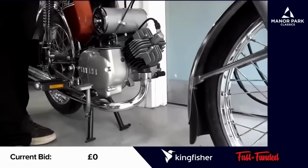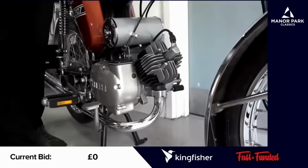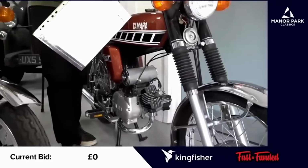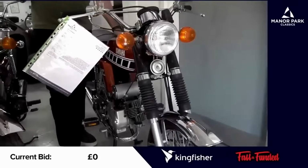Powerful, powerful nostalgia at work here with this motorcycle. Feels 16 again, sort of, by buying this Yamaha FS1-E.